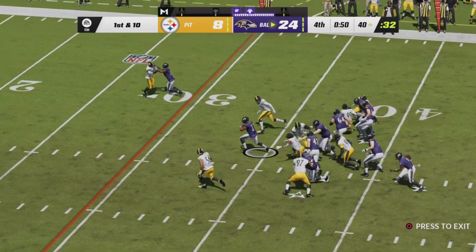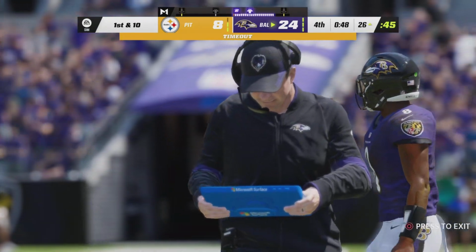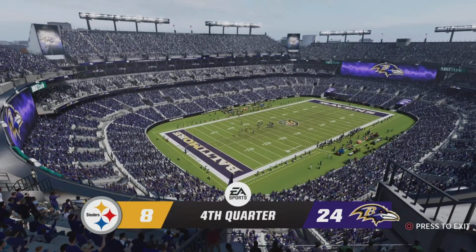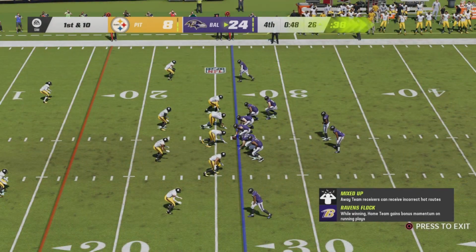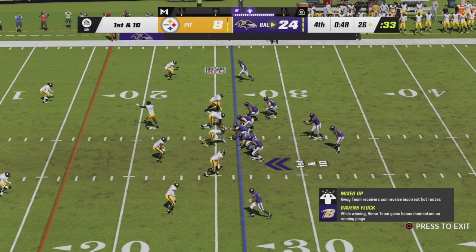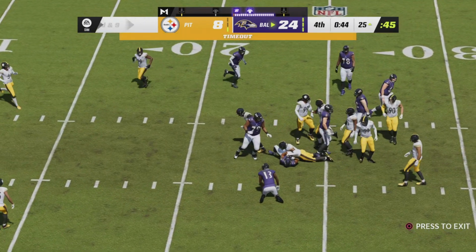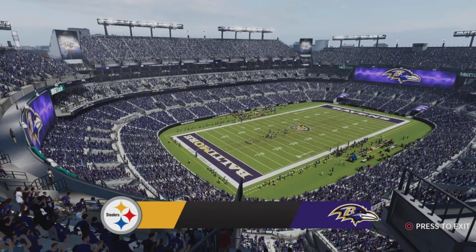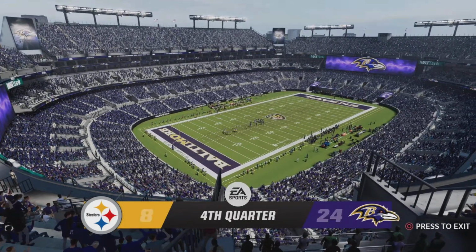An option handoff here to Dobbins. Oh, he's got a little daylight. And he goes down at the 26. A pickup of 13, and that last play began at the 13. First down. On the counter now, it's Dobbins. Down to the 25. The Steelers signal for the second of their timeouts as they'll stop it with just over 40 seconds to go in the game.